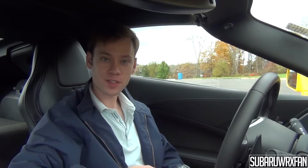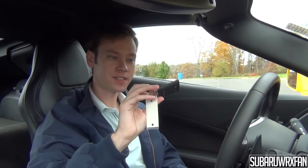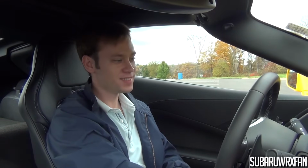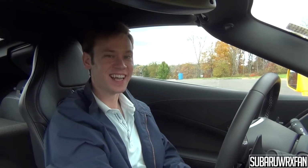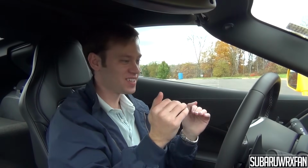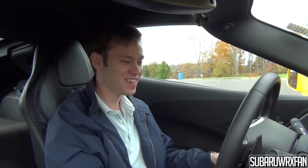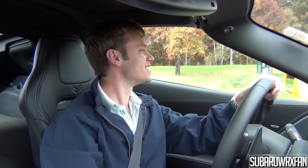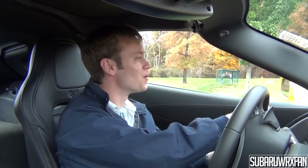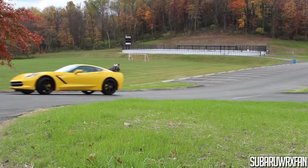All right, so let's start up and go for a drive. It just has a little fob like the C6 kind of does, but this one's a lot nicer. You just leave that in your pocket, you hit the engine start button, and it roars to life. And whenever it turns over, you can even feel the car just shudder a little bit from the left to the right. It's just, oh, it's so aggressive, so cool. All right, so setting off in the 2015 Corvette Stingray with the 8-speed automatic.